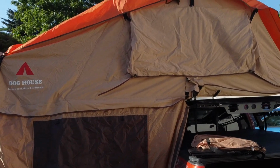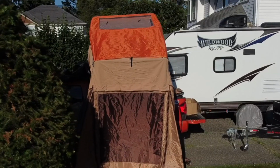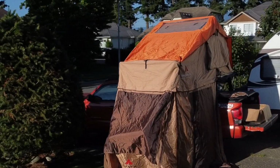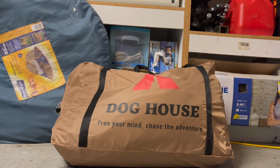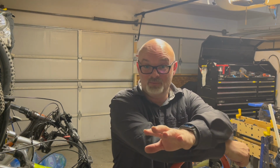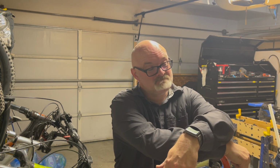Obviously this isn't zipped up. This would normally be completely zipped up. Door there. Door there. I'd say that was a pretty successful test. We got the awning, or the Annex, zipped on. It is the right one. It fits perfectly like a glove, and the color matches, which is great. Now we just have to go camping.